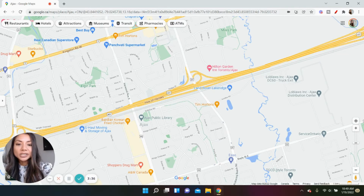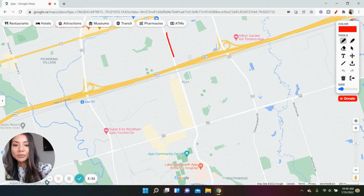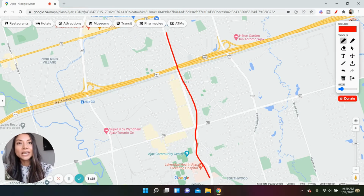Now, if we just go a little further down on Harwood Road here, this is what's considered sort of your downtown area of Ajax. Now, the thing is that Ajax doesn't actually have a downtown. So you don't have a downtown in the traditional sense where you think of a lot of shops and restaurants where people can walk to. But there is a lot to do in this central part of Ajax.